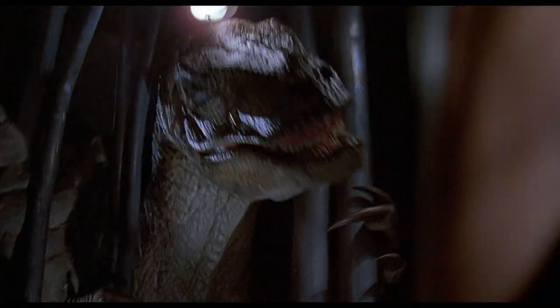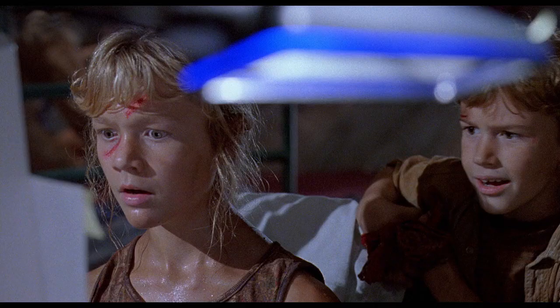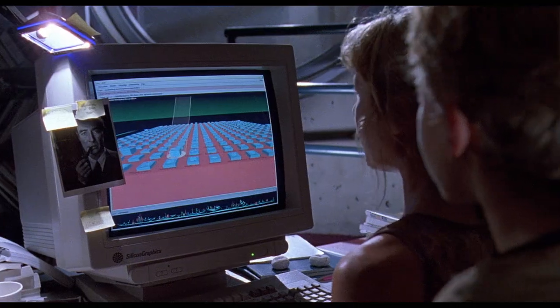I remember being in the theater, scared to death, when Laura Dern says, "We're back in business," and the raptor comes up to the fence behind her. I was able to be an audience member and actually feel it the way it was supposed to be felt. Oh boy, there's nothing like walking out of that movie. I know this. It's all the files of the whole park.